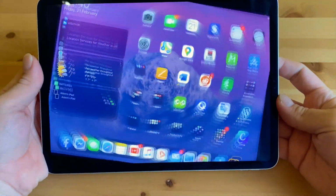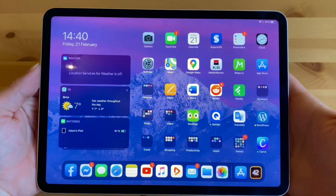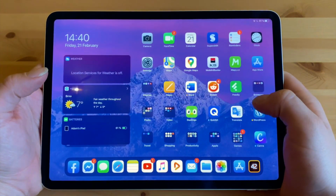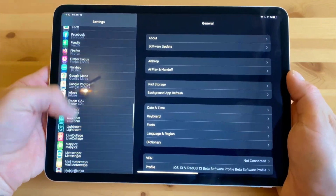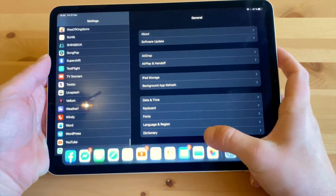This display also supports fantastic ProMotion functionality, so the refresh rate of this screen can go up to 120 Hz. Unfortunately, this can't be shown on a video, but in real-life usage it means that everything is buttery smooth, and I can only hope that this feature will make its way to this year's iPhone.